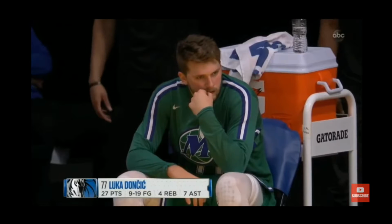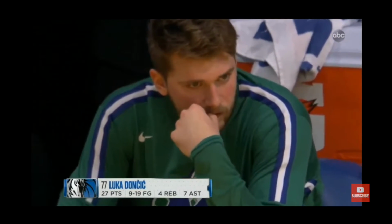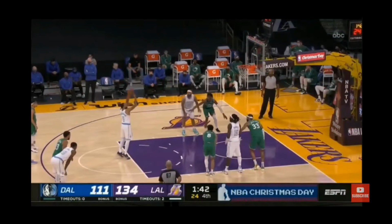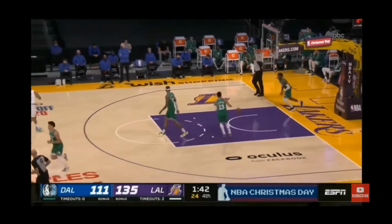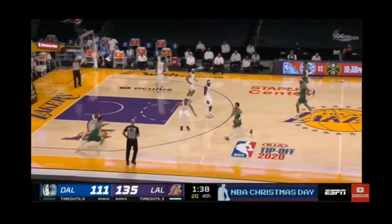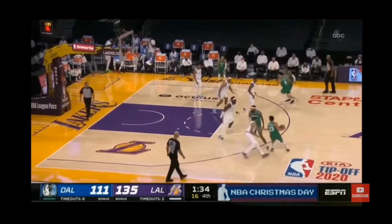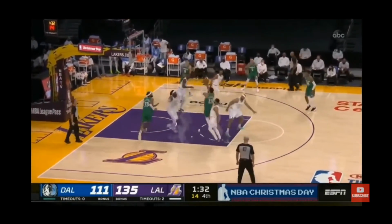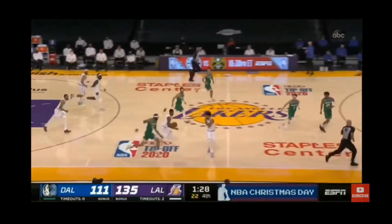You saw Doncic on the bench. He finished with 27 points, 7 assists, and 4 rebounds. Mavericks will go to 0-2. But this Dallas Mavericks team will be a totally different team when Porzingis is healthy. You can see the weapons when you talk about Luka and then Richardson, and the shooters around them. They need him back healthy and whole. Then we can really assess how good they will be.